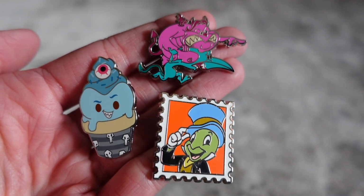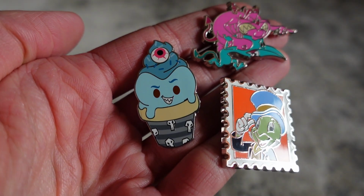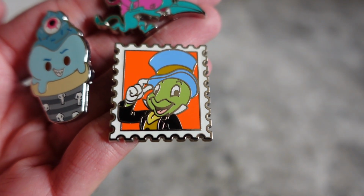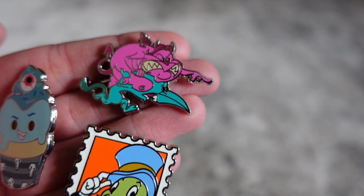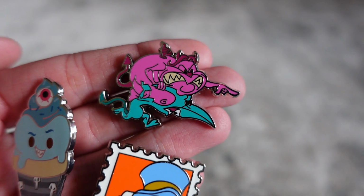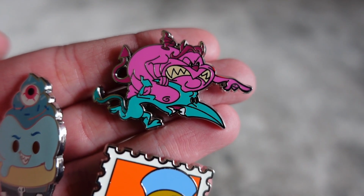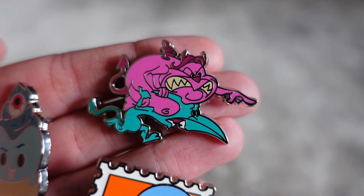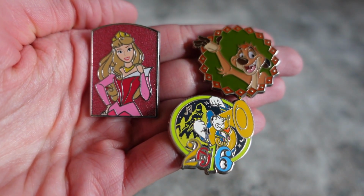All right, next up we have 3 random pins. We got this Hades Munchling. I know people like Hades. I do not. And then we got a Jiminy Cricket stamp, which I might keep because I'm low-key obsessed with Pinocchio. And then Pain and Panic. I was gifted that by our friend Kevin, who did a mystery trade on the board, which I was too chicken to do because you couldn't see and the board was full of just junk. He traded and he was like, do you want it? And I did. So very cool pin. Thank you, Kevin.